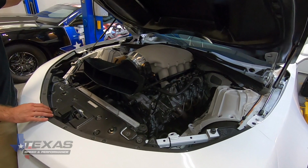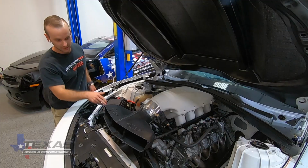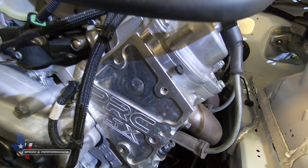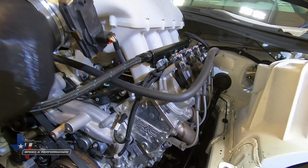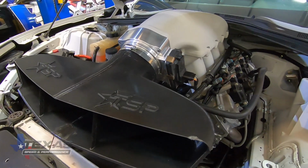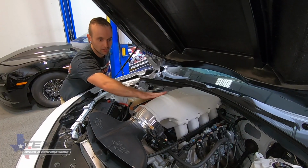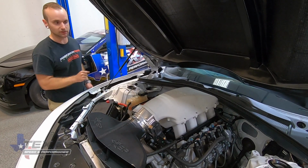Has the world record for heads cam stock bottom end LT1 naturally aspirated in the 6th gen. It's a stock LT1 short block. It's got a set of our PRC LTX heads on it. It's got a custom Texas Speed solid roller cam and this prototype. So you guys have seen the SR3 intake. So this is basically the long runner version of that for the LT. So this is full race.